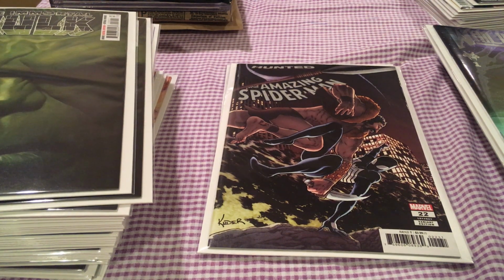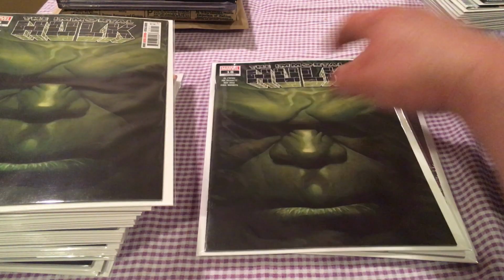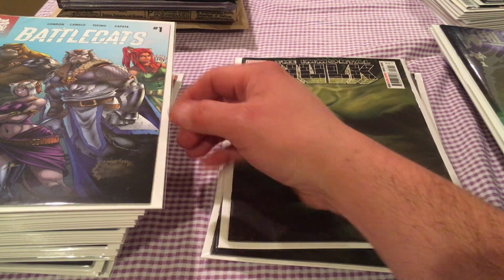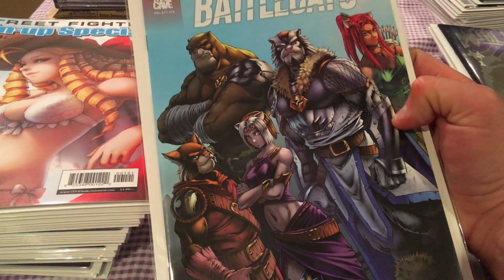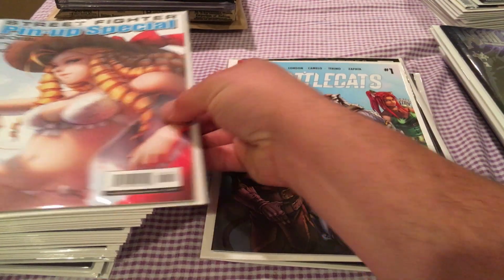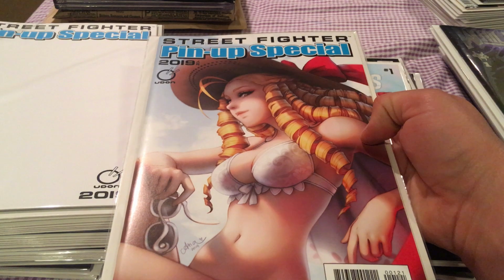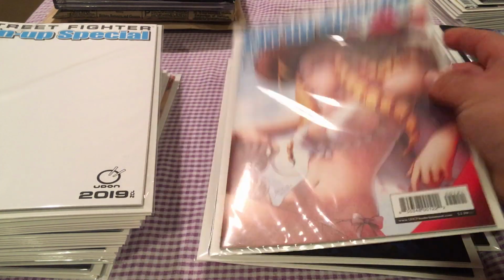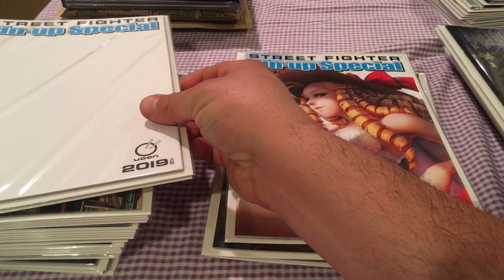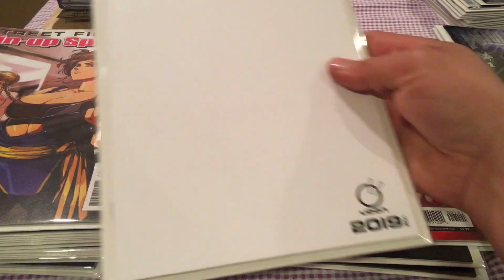I don't think so. There was just a cool Virgin variant cover of it. So I picked up, of course, a few more of the Immortal Hulk. I think I got maybe more than 3. Picked up this Mad Cave Comics Battle Cats #1. Of course, I'm a huge Street Fighter fan, so I had to get every cover of the Street Fighter Pinup Special 2019. Also have some special store variants on order coming in from a few different stores.